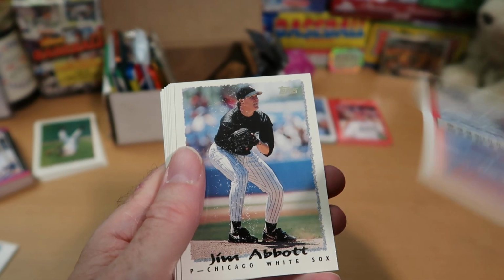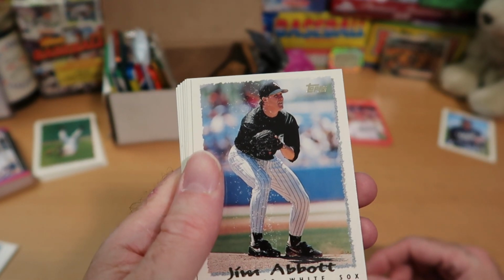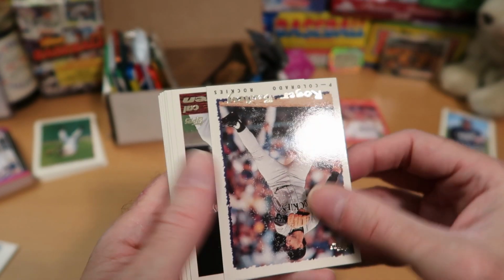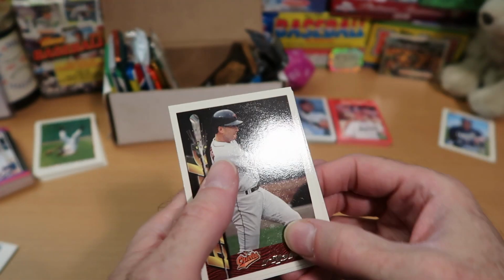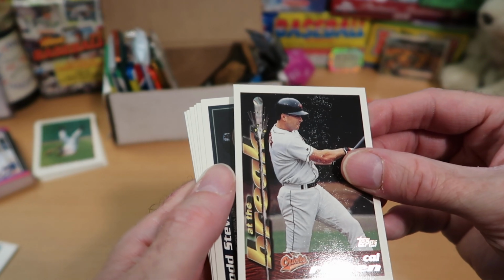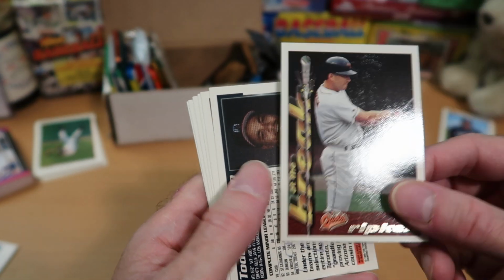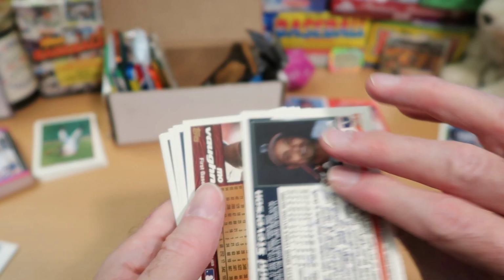Jim Abbott. A lot of ink loss on these cards. I didn't remember these cards being like that, but they are 1995 Topps, and that's what you get. Jim Abbott for the White Sox, and who is this? Roger Bailey for the Rockies. I don't remember him. There's a Cal Ripken. Man, that's a shame. That's a nice Cal Ripken card, and that is a lot of ink loss there. Wow, I'm disappointed by that. That would have been a really nice card.